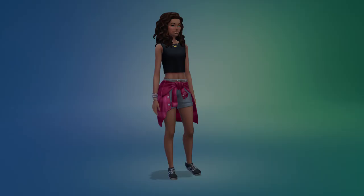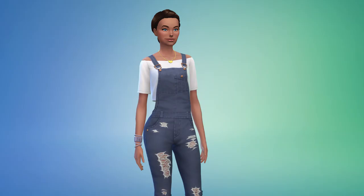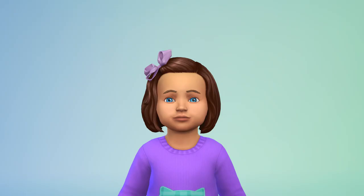So here is one of Bailey's everyday looks. I'm not going to show all the looks, but I'm sure we'll see them during gameplay. This is the more matchy, put together everyday outfit. Her overalls definitely look more casual, and that low bun makes her look a lot older, I feel like, compared to this outfit, which I love. Maybe that's one of my favorites.